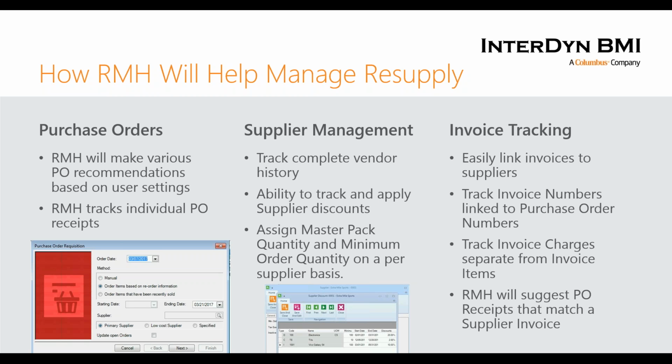So you would be able to create a purchase order in your system, and then as the product is being received, you create those PO receipts in your system, and then when you get the invoice, you can link that invoice to that purchase order, and you can link those individual receipts to that invoice, and so that can give you a complete picture of exactly what you ordered versus what you received versus what you've been charged for.